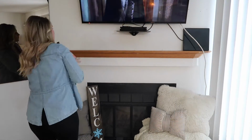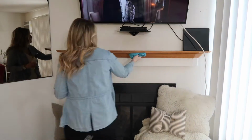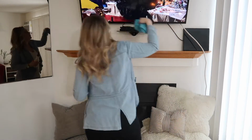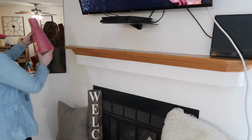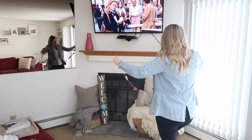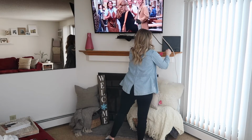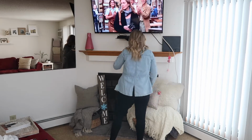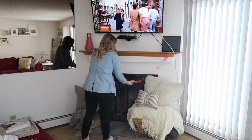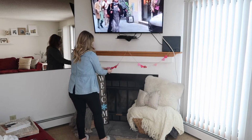If you know me, then you know decorating the mantle is one of my favorite things to do. So I'm just making sure to wipe it off really well, and then I'm going to start adding in touches of pink. I am obsessed with this wooden heart garland that I picked up from the Target Dollar Spot last year. And then I will also be adding in a strand of diamond-shaped lights.